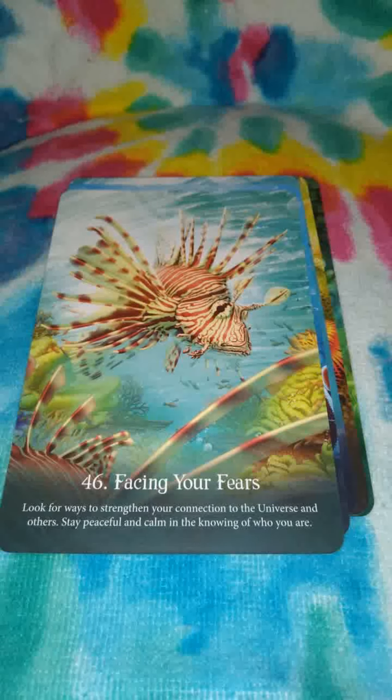Facing your fears, look for ways to strengthen your connection to the universe and others. Stay peaceful and calm in the knowing of who you are.